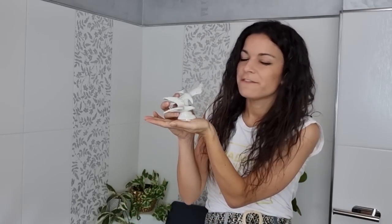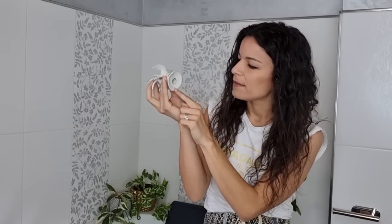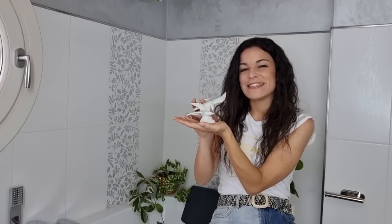I think you didn't see it in the video, but I also found this pretty figurine. It's made of ceramic and it shows two seagulls, I think. It has the mark of Capodimonte, which is a town very famous for its ceramics. So this is a very nice piece and I will resell it online in my webshop.